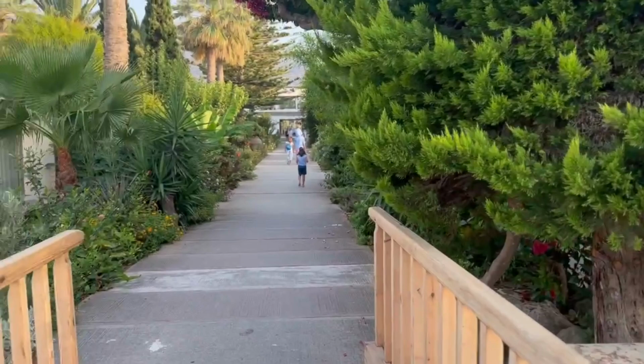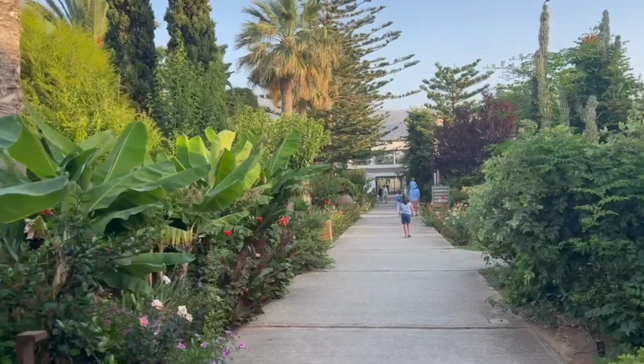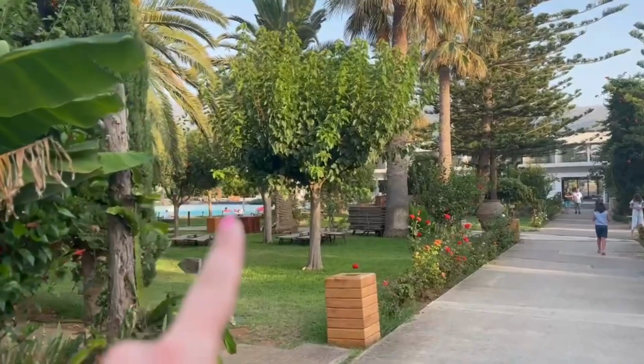This is the main walk back up to the hotel here. I'd say everything's done up quite nicely, all the plants and gardens are really well kept. They came around and cut the lawn outside this morning. There are a lot of staff. I suppose the people are still in the pool. So this is the other pool, which is just here. You can see they're quite close together.